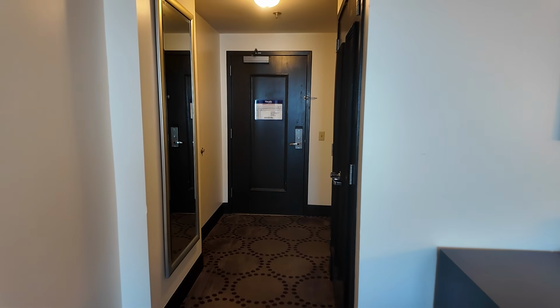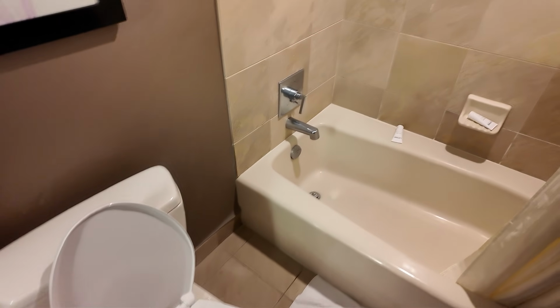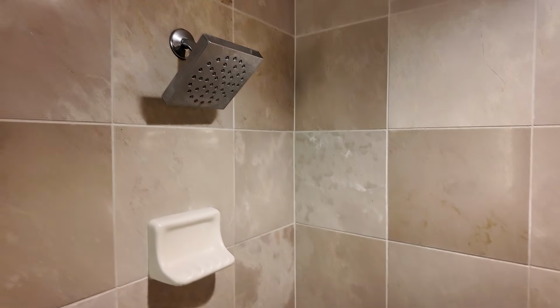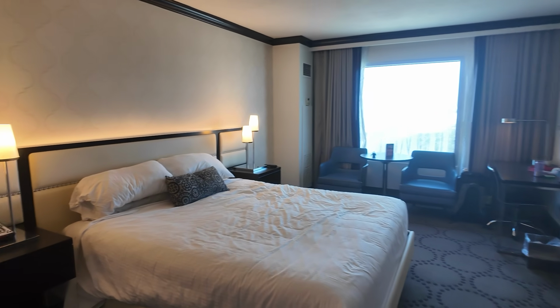And then let's check out the bathroom. In the bathroom, you have your 1 sink, your mirror, some towels below, a hair dryer, your toilet, and then you have your tub shower combo. It does come with some conditioner, shampoo, and body wash, or should I say, it should. Mine are pretty empty. As well as you have one of these mirrors in here, pretty standard. Let's see if it works. It does. And that is the King Gulf room here at Harrahs.